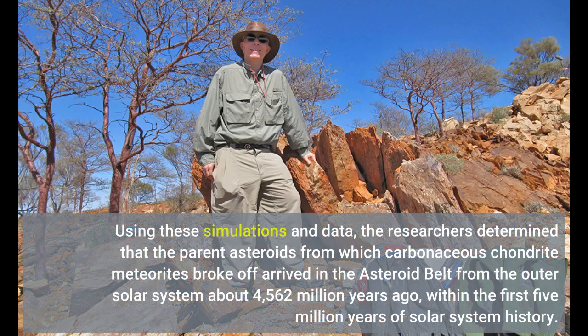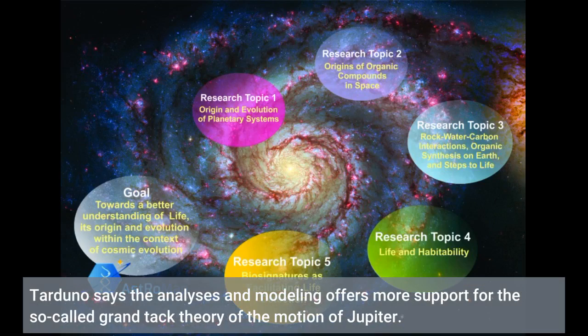Using these simulations and data, the researchers determined that the parent asteroids from which carbonaceous chondrite meteorites broke off arrived in the asteroid belt from the outer solar system about 4,562 million years ago, within the first 5 million years of solar system history. Tarduno says the analyses and modeling offers more support for the so-called grand tack theory of the motion of Jupiter.